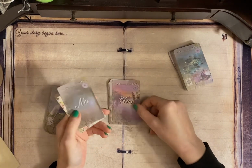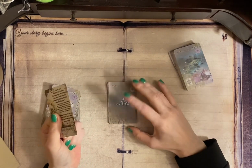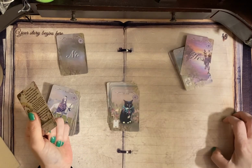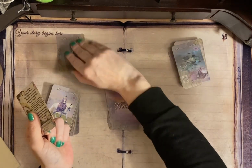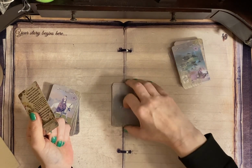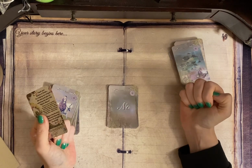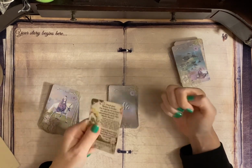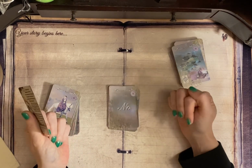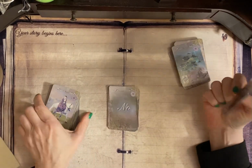She also has a yes and a no, and these are all optional. You don't have to use them, but if you want to, you could use the yes and the no for 2 different spreads for options, like do this, don't do this. You could use this as a significator for a yes or no question. You could also just leave it in the deck to be shuffled with a yes or no question and see if it comes up. Or you could shuffle it in with your combined cards and then pick one of the 2. There's a lot of different ways that you can use these cards for yourself.